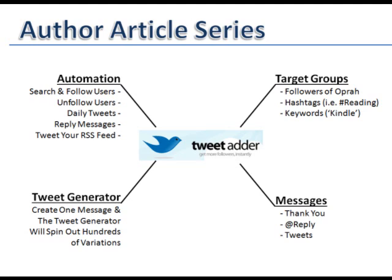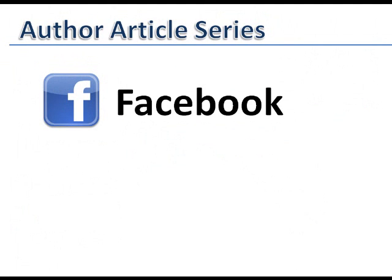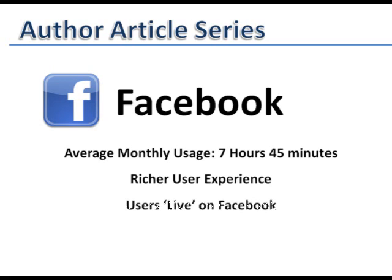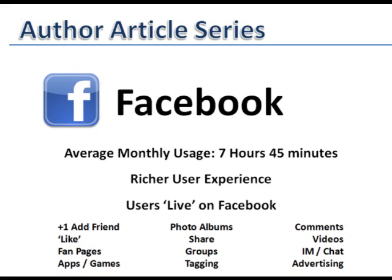Okay, so let's move on to the other building block, which is Facebook. Consider that the average Facebook user is spending close to 8 hours each month surfing the site. Facebook offers a deeper experience than most other forms of media on the internet, and Facebook users actively live on the site rather than passively surf it. If you look at a Facebook user's activity, they're engaging their friends, they're sharing media, and they're literally building communities. And despite the rich palette of tools that's available to them, most authors are lost on how to most effectively engage users on Facebook.